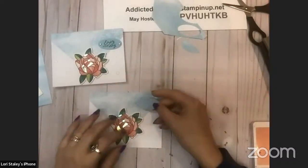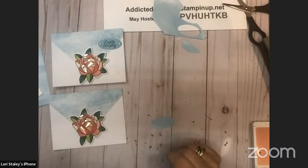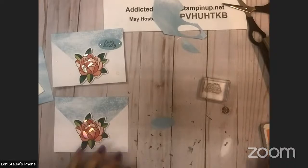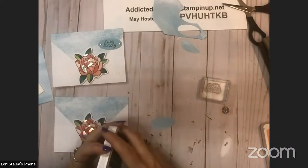So I think that's going to work very nicely. And we are going to stamp the Enjoy the Day, which came in the stamp set with the kit. And we're going to use the shaded spruce ink. Now I grabbed my large ink pads.